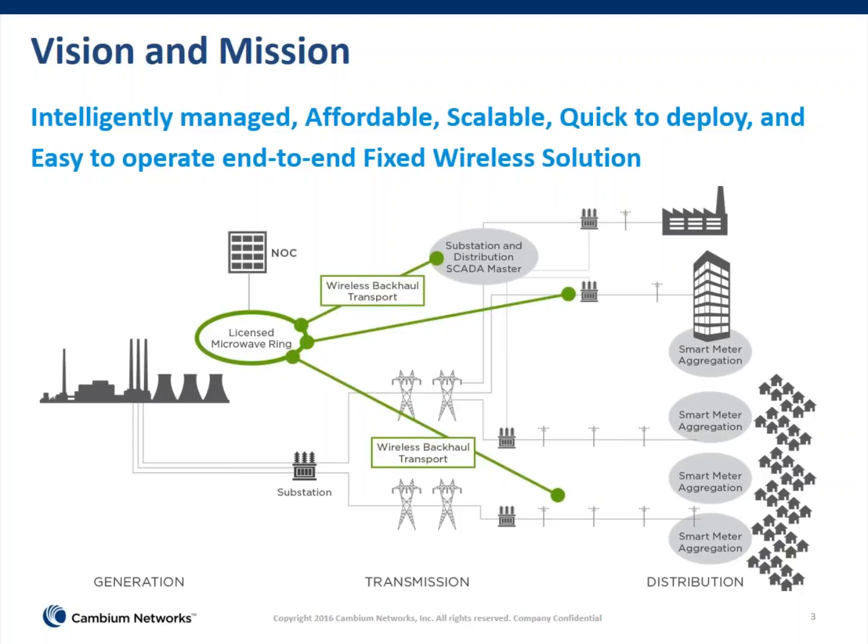Off of that ring, there are a number of spurs or nodes that go out to either substations, SCADA masters that are collecting SCADA information from the different remote devices, as well as out to the automatic meter reading infrastructure that is collecting the information from the smart meter aggregation devices. So you'll see in this diagram that you have the ability to take advantage of licensed microwave as a backhaul or backbone, then transport point-to-point links out to the remote areas, and then use our multi-point capabilities to aggregate large numbers of devices before passing them up over the transport system.